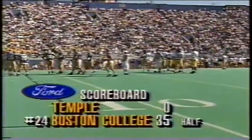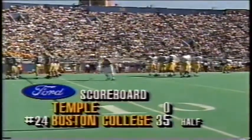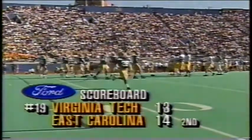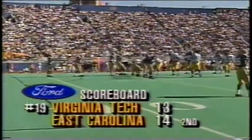Rutgers leading. Pretty much the same story last year when we were at Chestnut Hill, Mass. In that game, East Carolina hanging tough.